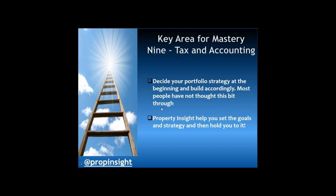Key area for Mastery 9 is finance, the tax and accounting side of things. Now, this is a wraparound. It could really be number 1, but you only really need to do it once or get the thinking right once. Therefore, I've got it down at number 9. But you've got to decide your portfolio strategy at the beginning. Whenever we work with a client, we'll say, well, what are your goals for 10, 15, or 20 years' time? Where are you trying to get to with this portfolio growth?